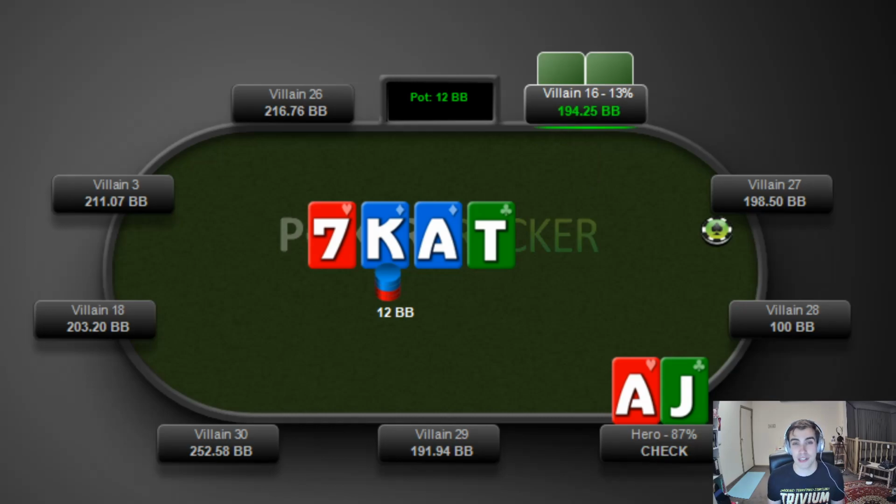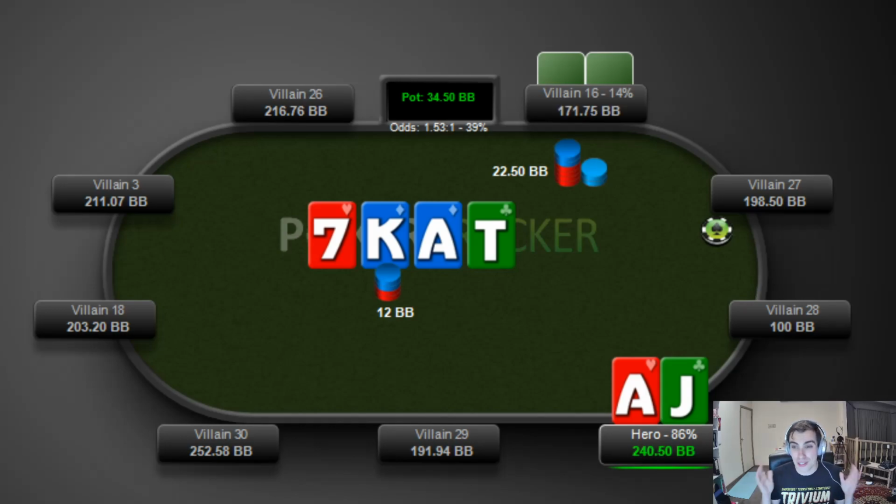I check it over to the aggressor again, and here's where the hand starts to get really interesting. They go ahead and bet 22.5, so almost 2 times the size of the pot, which is a really, really confusing play, in my opinion, just because if they did have one of the stronger hands in their range, like an ace king, pocket kings, king 10 suited, something like that, I don't know why they would want to bet this big. Like, don't you want me to call with my ace x hands?